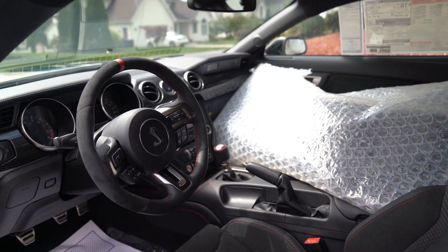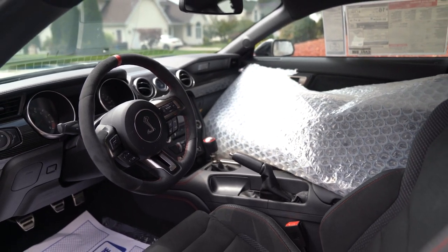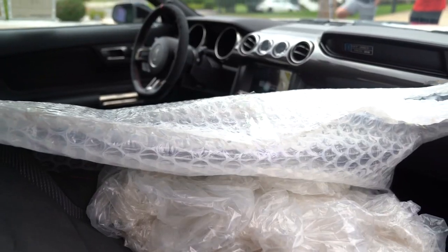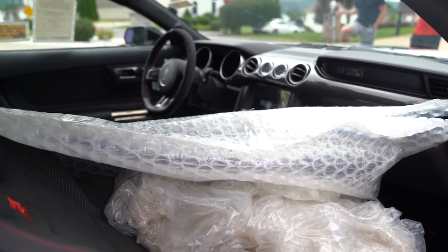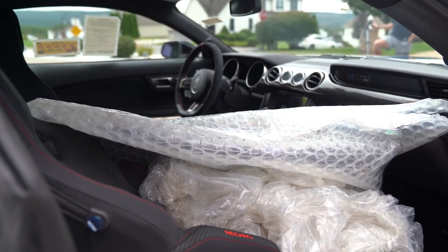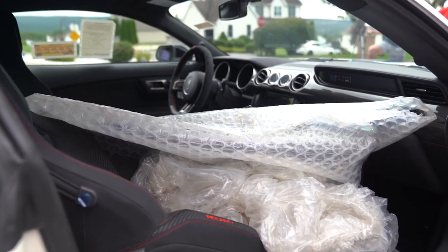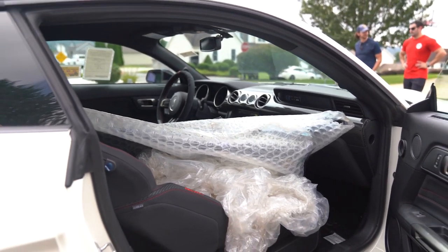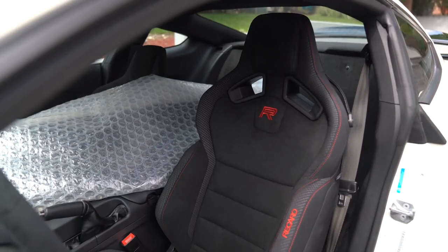And that manual transmission. You have the nice Recaro seats. Those are all manual. They're not power because of the track and the R model, giving you a little bit lighter weight for the track purposes. Nice red stitching on your seats, in your doors, around the shifter.